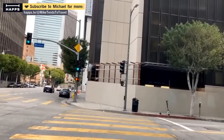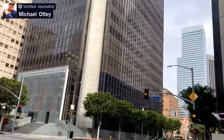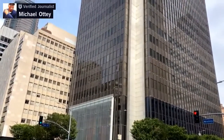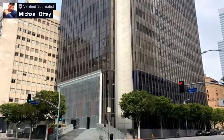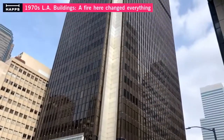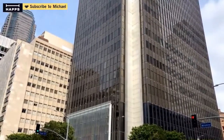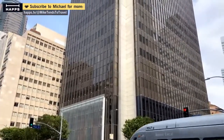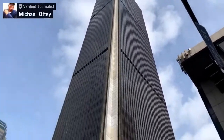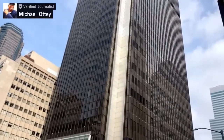Let me tell you about the fire, because that's very important. This building played a very important role in skyscrapers that came after because of the fire. This was May 4th, 1988. Think back to where you were. There was a fire that began on the 12th floor. Remember, there are 62 floors. A big fire began on the 12th floor in 1988.